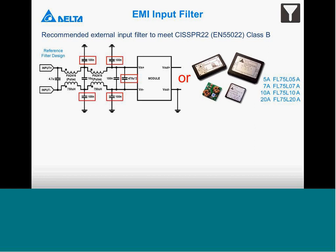First, we want to look into the input of a DC-DC converter. DC-DC converters need some external components to fulfill the requirements, and one of the requirements is EMI. Here you can find a reference design for an EMI filter to meet class B of the EN50. It is only a suggestion, of course, but if we don't want to do it discrete, you can also choose one of our EMI filters. For the parts you see here, for 5 to 20 amps, we have solutions.